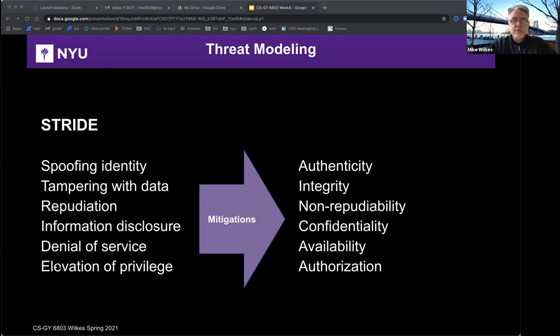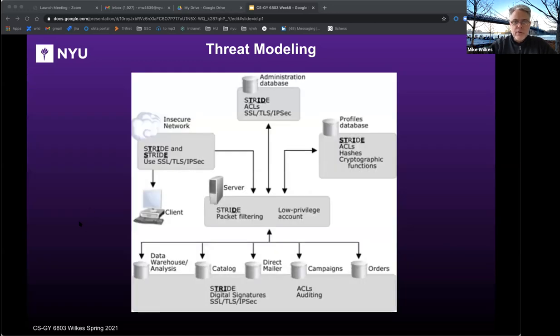So let's take a quick example from Microsoft's documentation for STRIDE threats in what's called their commerce server. So this is from several years ago, if I remember correctly, I think 2009, yeah. This is a view that they published on their website for Microsoft's commerce server. And the figure shows the STRIDE threats in a commerce server installation and the mitigation techniques for each threat. So for example, the threats to the administration database are tampering with data, information disclosure, denial of service. To mitigate these threats, you use access control lists, secure socket layer, or now TLS, and IPsec for authentication. So this is one way to show how threat modeling works.